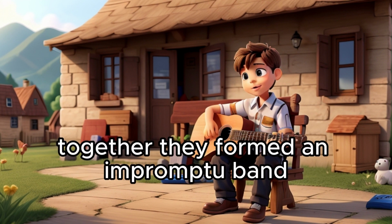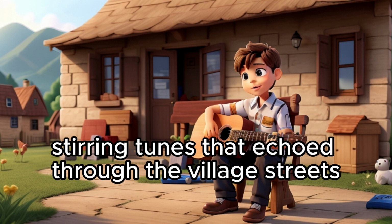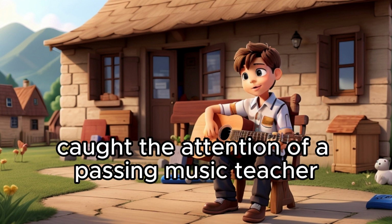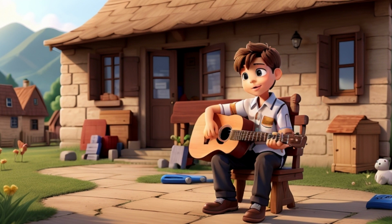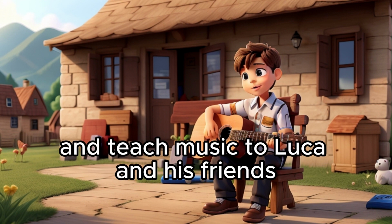Together they formed an impromptu band, using their homemade instruments to create soul-stirring tunes that echoed through the village streets. Their music caught the attention of a passing music teacher, who was astounded by the raw talent and passion of these young musicians. The teacher volunteered to stay in the village and teach music to Luca and his friends.